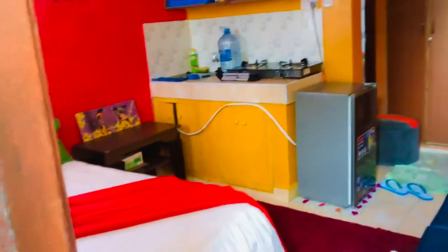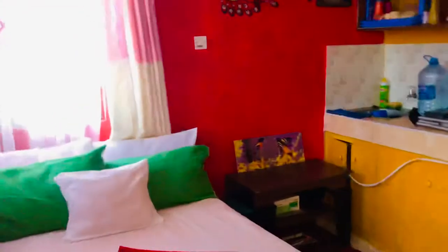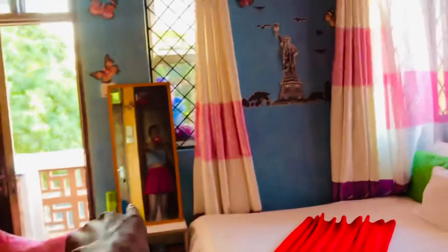So guys, let me just take you through from the balcony area, that is the entrance door, all the way to the toilet. Then here we are. I just added two paints, yellow and blue, though it did not turn out as I really wanted, but I tried. So this one was the best. It's very uniform, but the other one was a bit less, but anyway, we had to work with it. So what has changed?